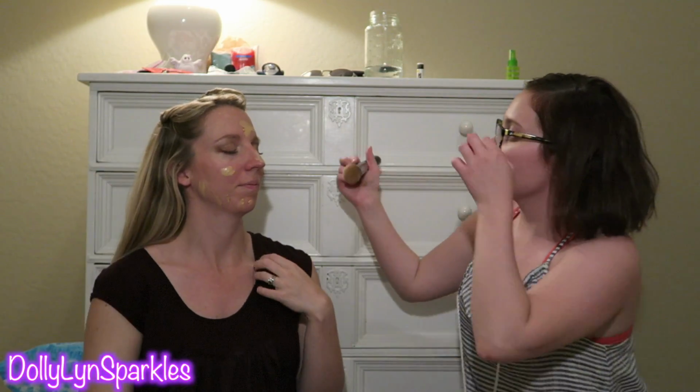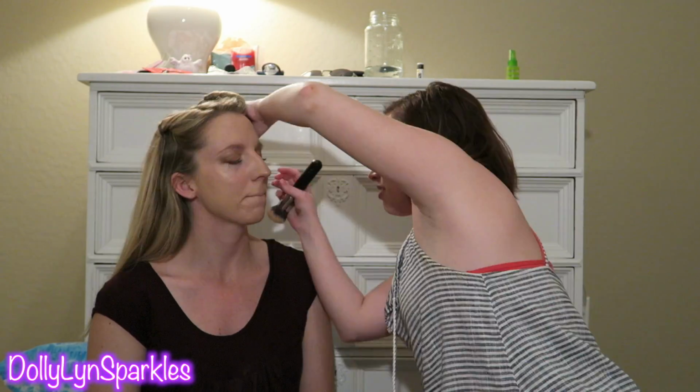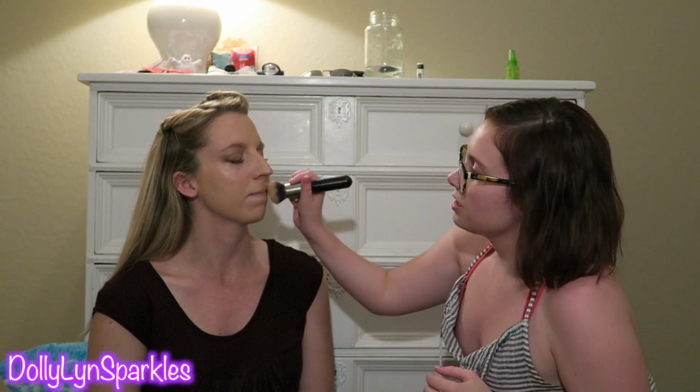This is my favorite brush. My favorite foundation blending brush. Oh, can I see it? Yeah. Oh, cool. So I usually spread it out with that and then I use my damp Real Techniques sponge to pick up excess product. Nice. So that'll avoid the cakiness.